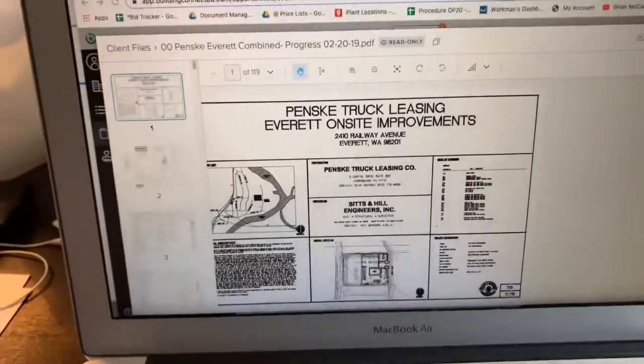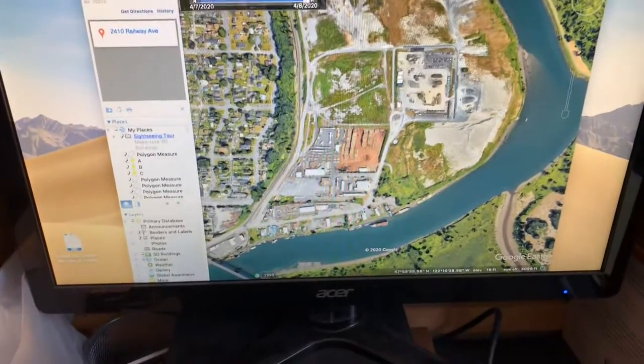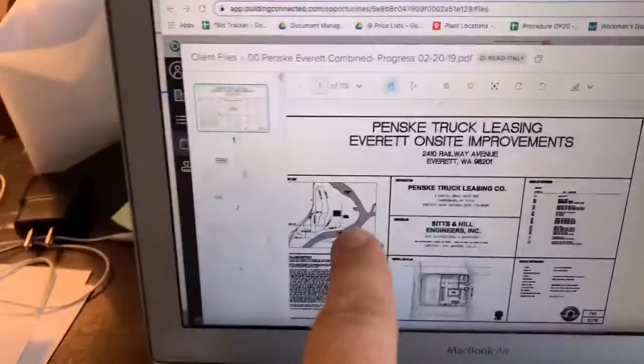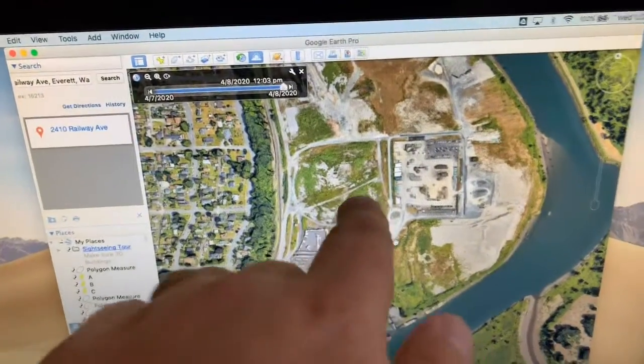Okay, so when you look at a map on this, the 2410 Railway Avenue address that they give puts you like down in this area of the map, and it's wrong. It's right here. As you can see on the site map here on the drawings, you could see the waterway that comes around, and then that's this property right here.